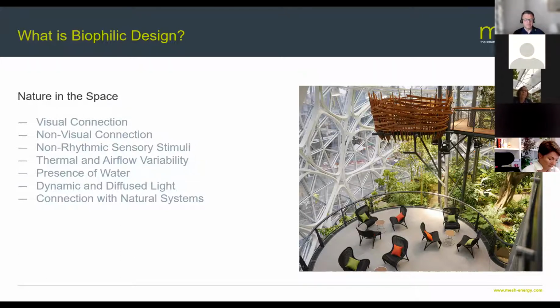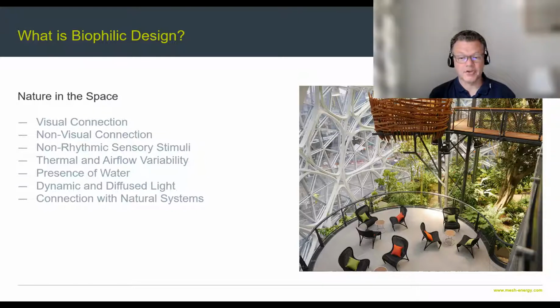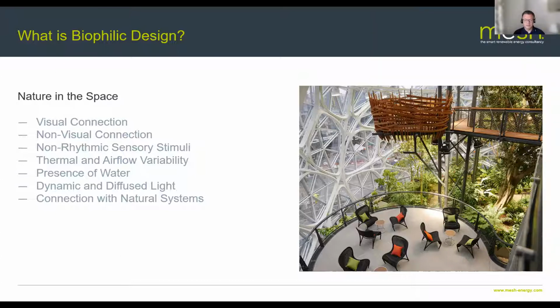A space with good non-rhythmic sensory stimuli feels as though one is kind of privy to something special, something fresh. It might be interesting, stimulating, energizing, and it can be a brief but welcome distraction in a space. A space with good thermal and airflow variability feels refreshing and active, feels alive and invigorating and comfortable, but it provides a feeling of both flexibility and a sense of control.